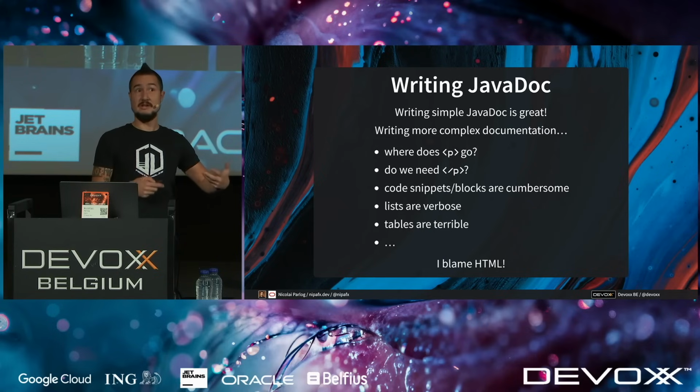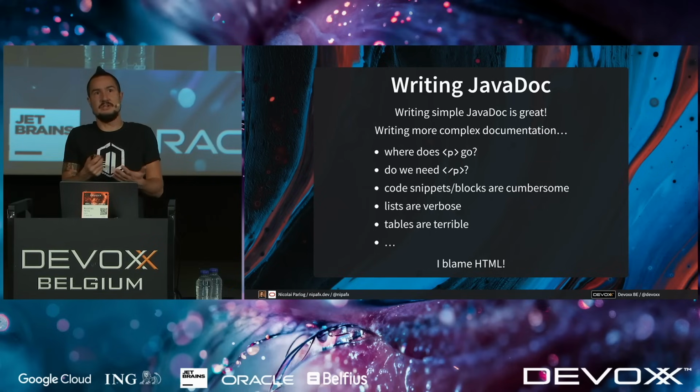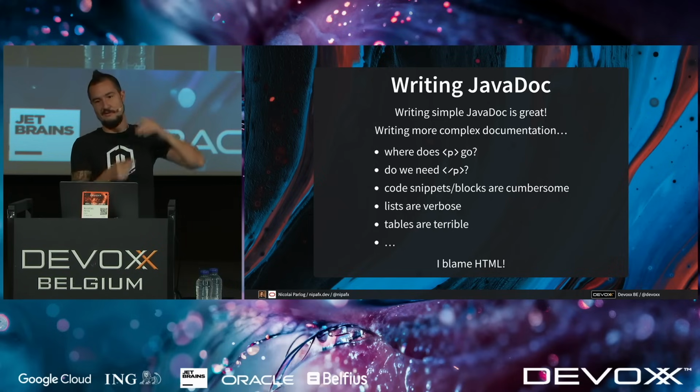And the reason for that is not JavaDoc, the reason for that is HTML, really, because HTML is a great markup language, but it's not one that is really comfortable to write. And specifically not if you do it within a different file format, within a comment format. So that's not cool.